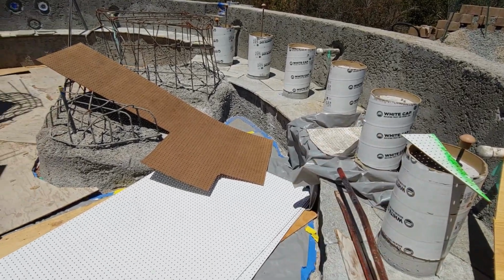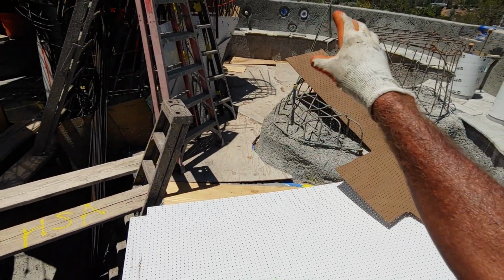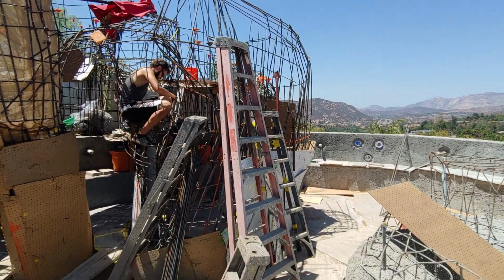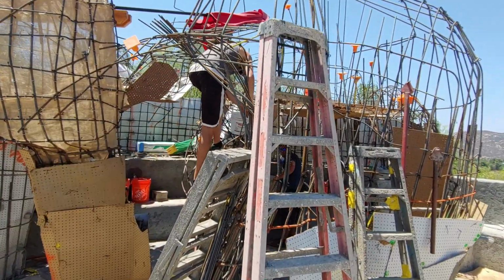We protected this with visqueen plastic. All this whole area we've laid out, and we put plywood over it, so when I drop my bender bars, I don't crack the flagstone. I'm still shaping things out. We've got our slide tube coming through here where Daniel's working.